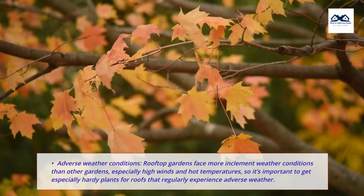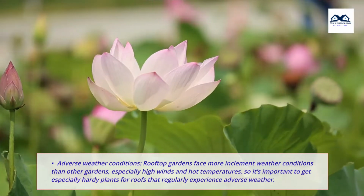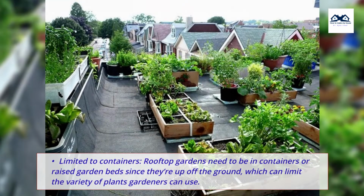Adverse weather conditions. Rooftop gardens face more inclement weather conditions than other gardens, especially high winds and hot temperatures, so it's important to get especially hardy plants for roofs that regularly experience adverse weather.